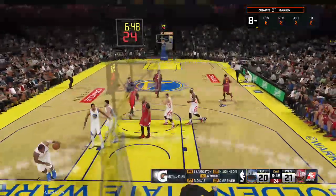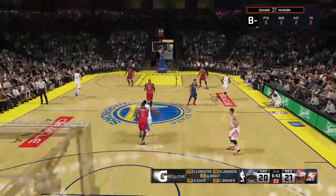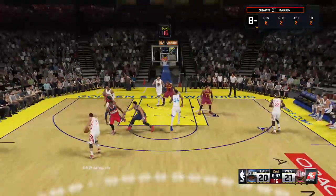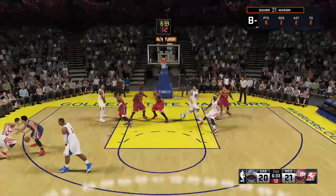They've got Corey Brewer. Bogut out there with Glenn Davis. Then there's Livingston. And it's Johnson in at the 2-guard spot. So that's the group on the floor for the West All-Stars. There it is, guys. That Olay defense. Just watching him go, Clark, right by.